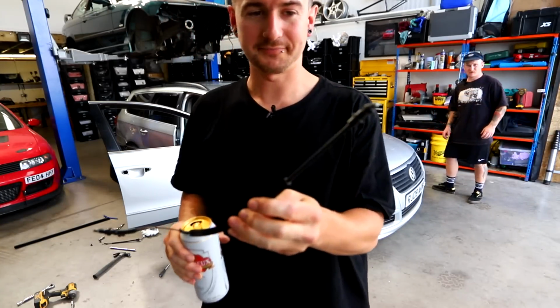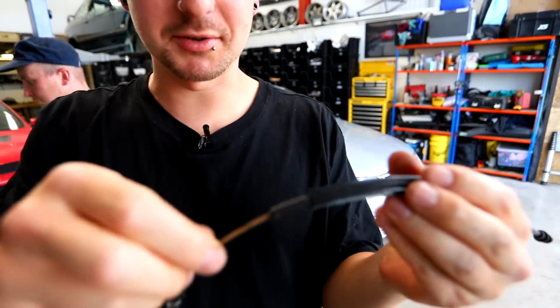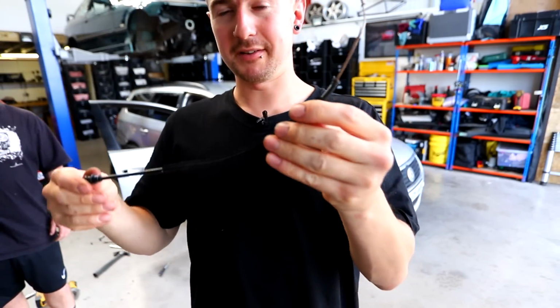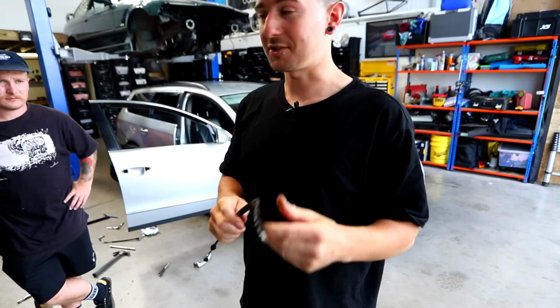All right, so this is the cable, and it is toast. It's frayed there so it doesn't pull through. It's real stiff to do that. So I ordered one of these with Dan, and TPS is going to drop it around his in a bit. We're just stuck waiting for that. So we're going to do the next job.